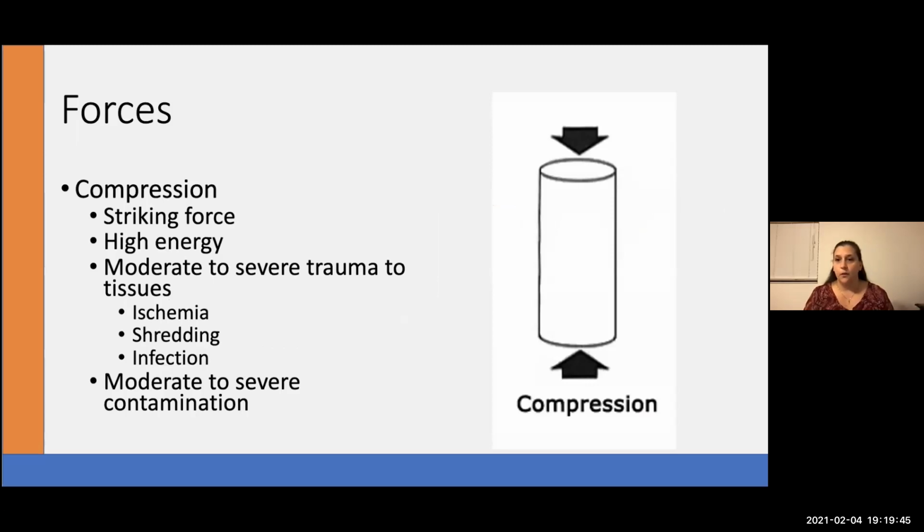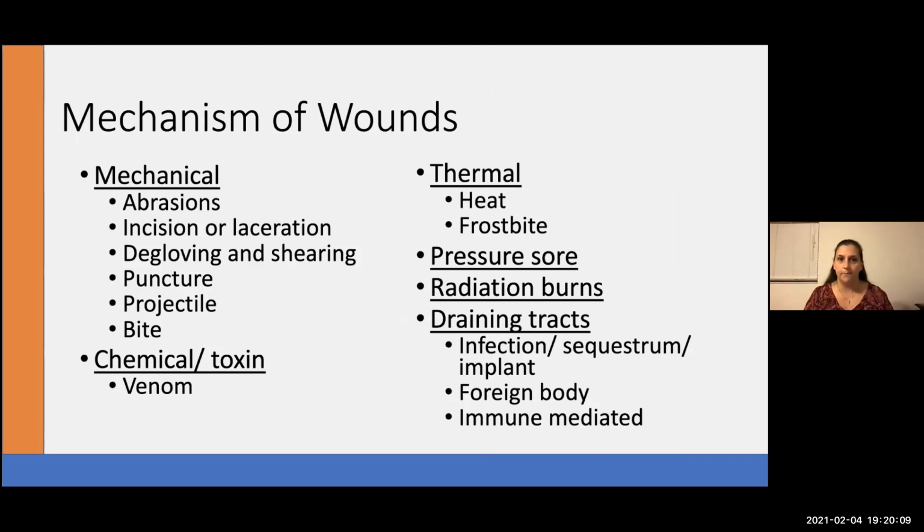And then finally, the fourth force that we talk about is the compression force. And this is where we have a striking force. So again, some hit by cars and some bite wounds are good examples of these. And these are, again, high energy with moderate to severe trauma to your tissues, and then moderate to severe contamination. So as we've moved along that path, we get worse and worse along the way.